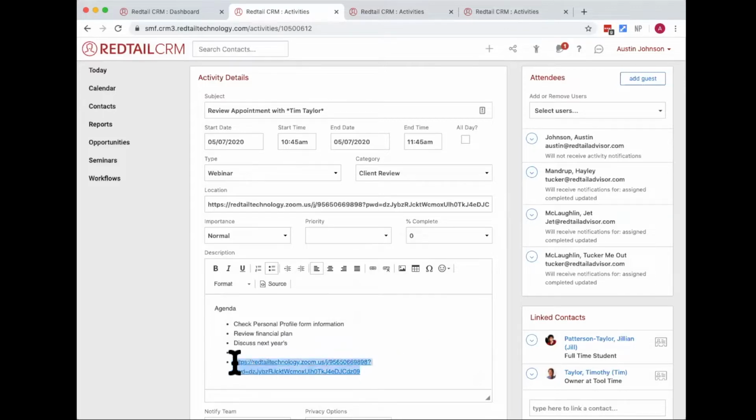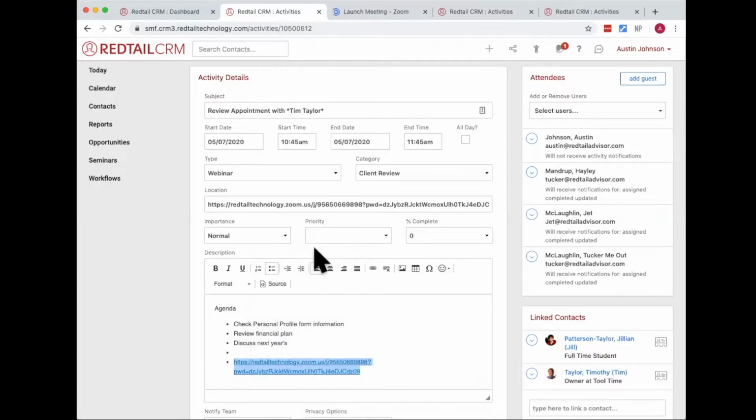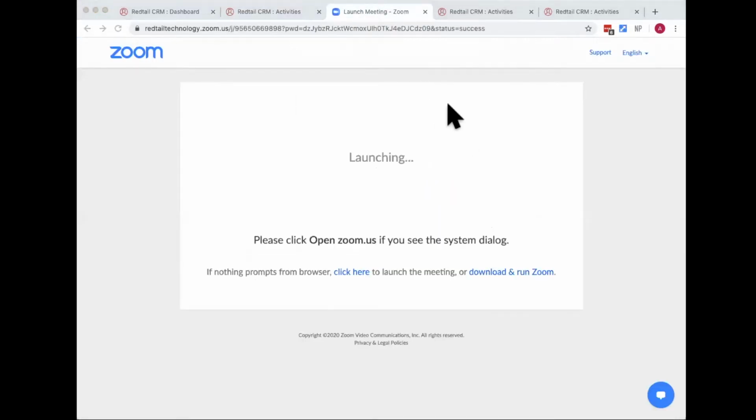What I could do is just highlight this link here, and I could choose to open it in a new tab. And what that's going to do is automatically launch my Zoom meeting. So here we go. I can hit open Zoom, and I can open right up into Tim's meeting. So it's a fast way for me to go right from Redtail right into my meeting. And then, of course, back to Redtail to enter my notes by having it open in another tab.